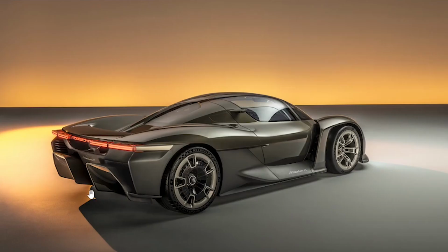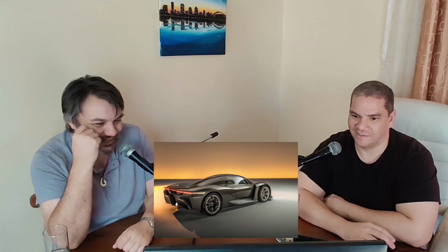No big wings, which is nice. Nothing that pops up. There is active aero. That's quite a diffuser at the back. I think there's active aero under the body. Porsche are not buggering around. If you've got a car that can beat the Nürburgring, you are going to have some serious aero under it.